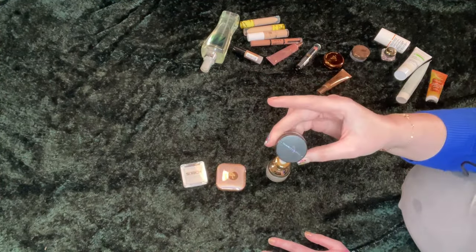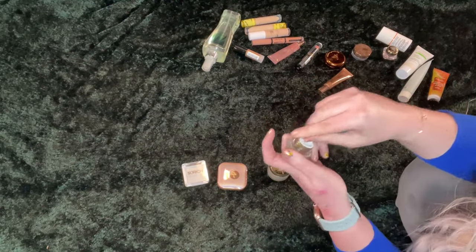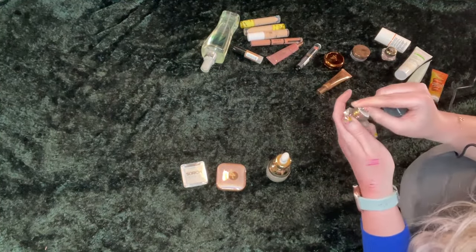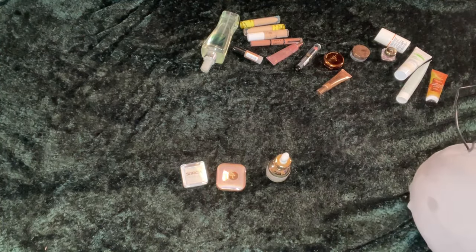This is an eyeliner as well. This is a pot eyeliner from Unearthly Cosmetics, and I kept the lid on and everything, and look at that. Look how dried out that is. So most of this is just trash, because it dried out, which is really unfortunate, but it is what it is.